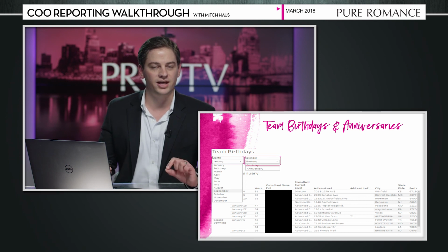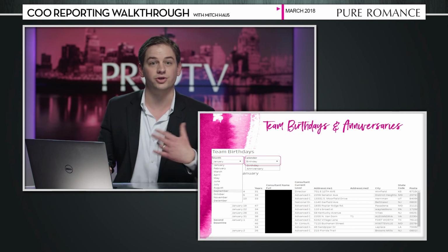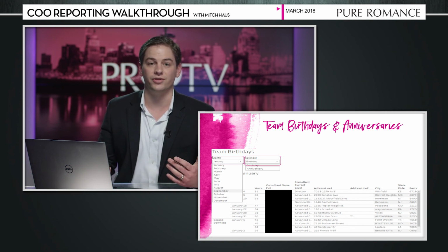It's going to default to birthday, but this is where you can select anniversary, so you can switch between those two reports so you can see who's celebrating an anniversary in the month that you've selected.